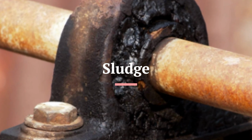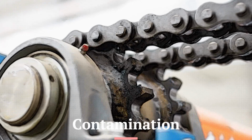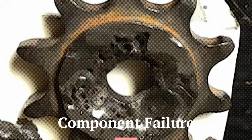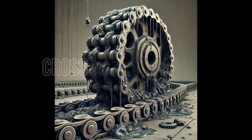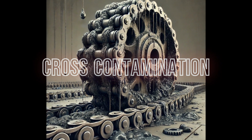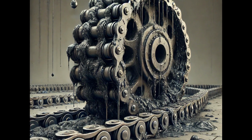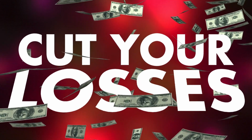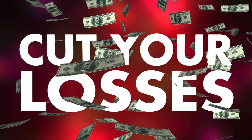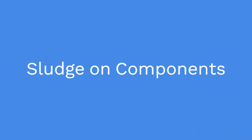It's often a symptom of deeper problems like improper lubrication, contamination, or even mechanical failure. And ignoring it could lead to costly downtime or catastrophic damage. In simple terms, sludge is the byproduct of cross-contamination. It forms when layers of dirt, debris, and particles combine with residual lubrication, raw material byproducts, and even chemicals. So, stick around to learn how to protect your gears and sprockets and save yourself time, money, and headaches down the line.